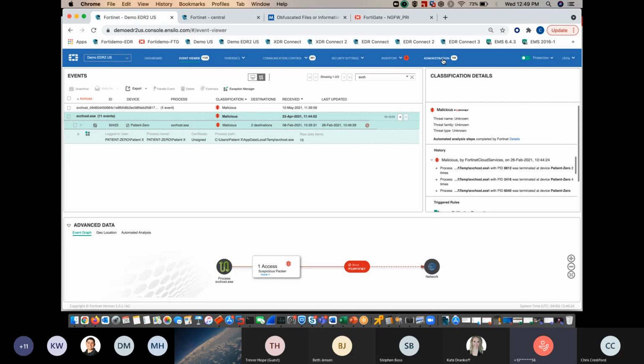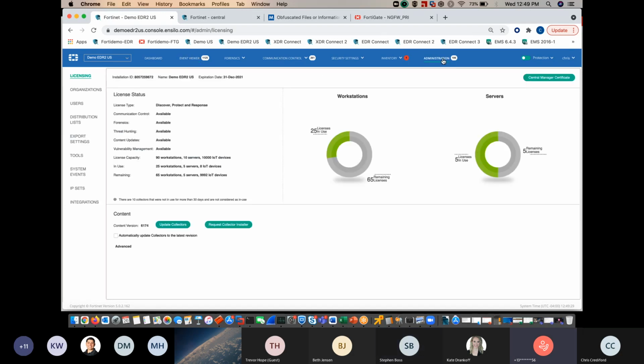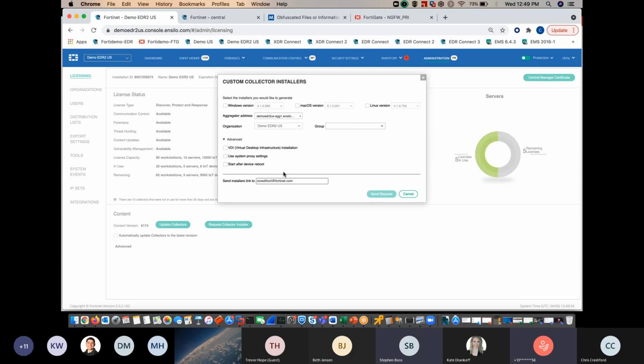The answer to that is no. You can force a reboot, but it's technically not required. So you get the full visibility and everything without a reboot. Is that right? Yes, correct.